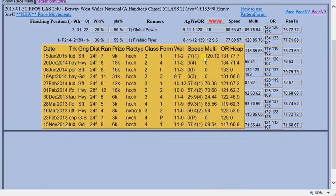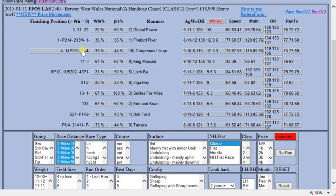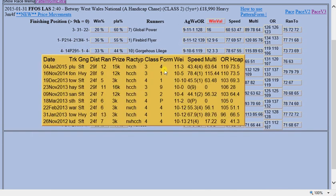Firebird Flyer won last time out at Ludlow on soft ground in a class 3 off a mark of 131. It has been raised 8 pounds. You can see it's got some Ffos Las form here, but we'll check on that later. And Gorgeous Liège finished 4th last time out at Plumpton. It's won at Fontwell on heavy ground over today's trip off a mark of 110. It's a 119, so it's 9 pounds higher than its last winning mark.